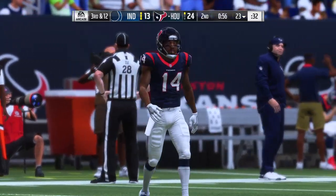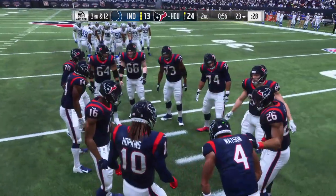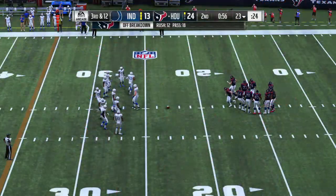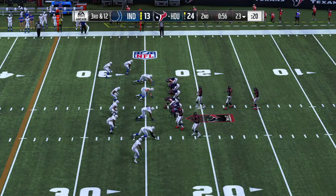Defensively, celebration time because they finally forced an incompletion. He was perfect throwing the ball to that point. Yeah, but from his viewpoint, they didn't force the incompletion. He just missed. That's how hot he is right now, and that's how he wants to continue to throw the ball.